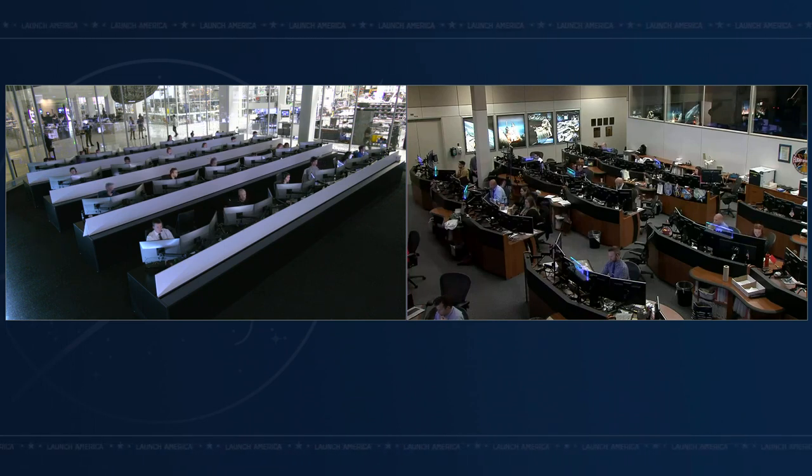Confirmation. Dragon, SpaceX on the big loop, contact and soft capture complete, attenuation in progress. And confirmation, soft capture and docking confirmed. That time, 4:37 p.m. Pacific, 11:37 GMT, with the International Space Station flying 261 statute miles over the Central Pacific Ocean.